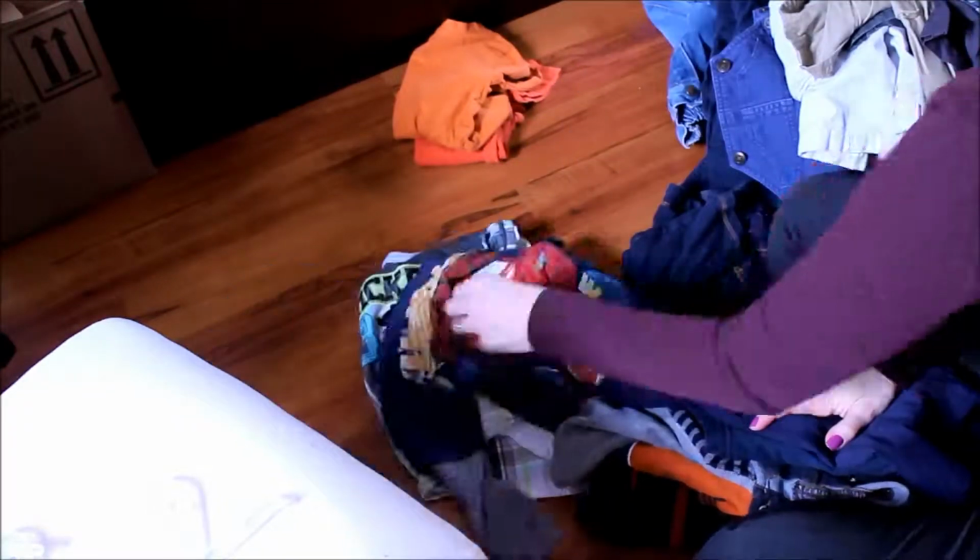So I'm taking out the ones that would fit him now, adding them to his drawer, and then keeping in mind that he is going to need some play clothes, clothes that I don't mind getting dirty or wrecked, but anything that looks a little too worn I am setting aside. There were quite a few pairs of overalls in here, and I just kept one per size. I felt like that was good enough.